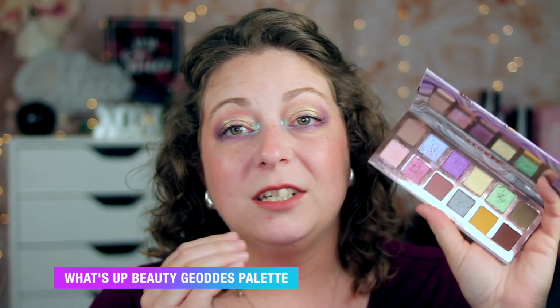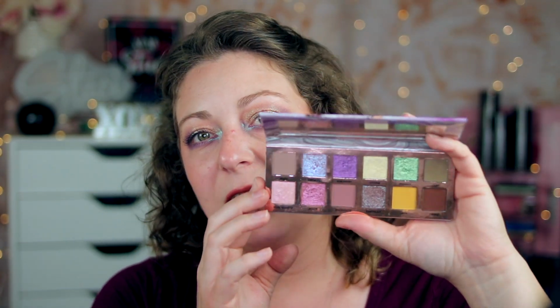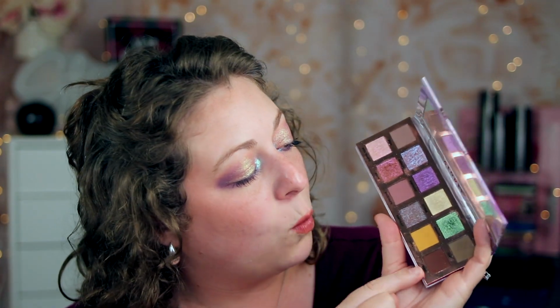This is 14 shades. You get really beautiful blendable mattes in here. You have duochromes. You also have some foils in here, and it's also just a really fun color story because you do have those mauvier tones, you have some warm tone browns in here, and you also have some cool tone browns in here. You do have a pop of green, which I absolutely love, and it's like an olivey green.